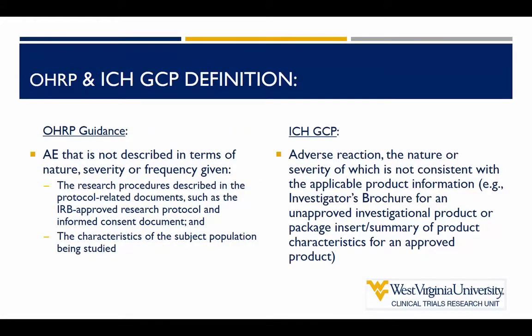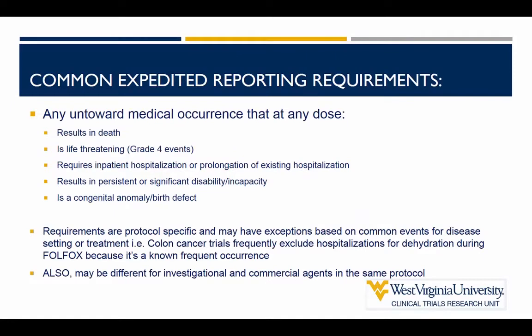This just talks about the definition differences of OHRP and GCP. I think GCP and FDA will both be on your exam. Common requirements: unexpected event requirements are pretty standard.